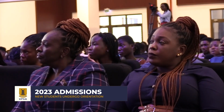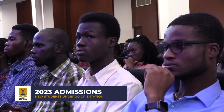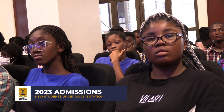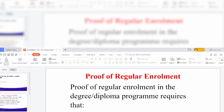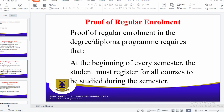So, as a student of UPSA, you must show proof of regular enrollment. Proof of regular enrollment means that you must register at the beginning of every semester.